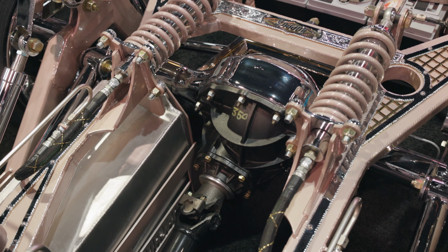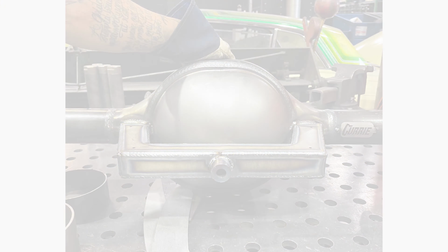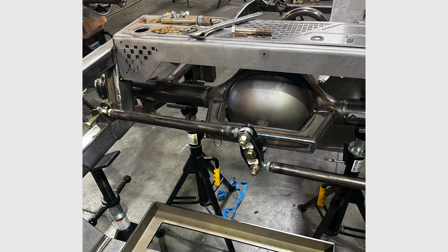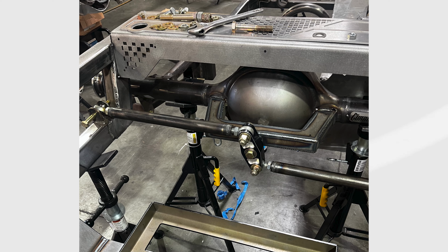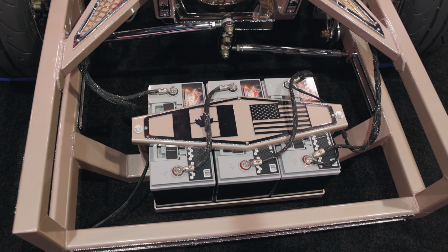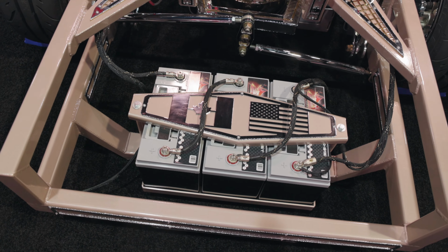It turns this knuckle and pushes down on our Currie Ford 9-inch rear end and lifts the frame of the truck up. It's powered by Full Throttle Battery. We've got 2 batteries for our hydraulics and 1 that's running the ECU and everything else in the engine bay.